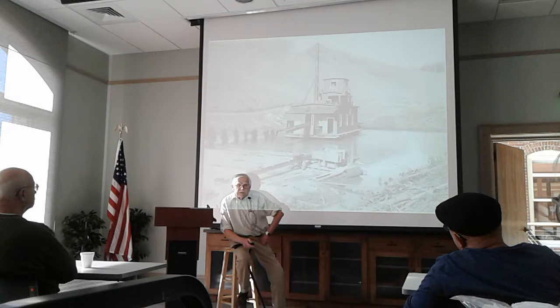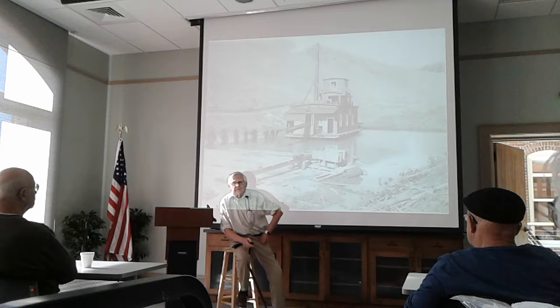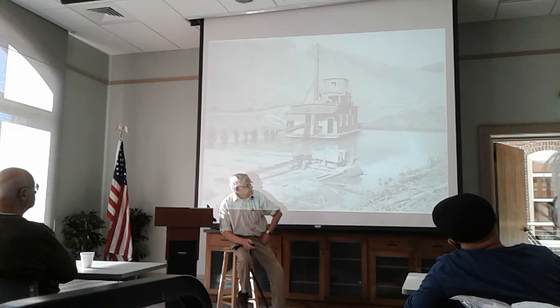But they just didn't make enough money on it. This is before heat treating. And so only after a few years, they quit. There's been more recent mining there on Dry Cottonwood, South Fork Dry Cottonwood.